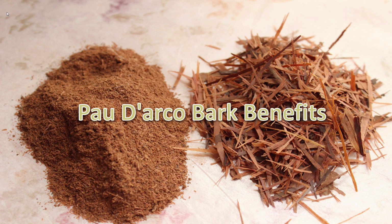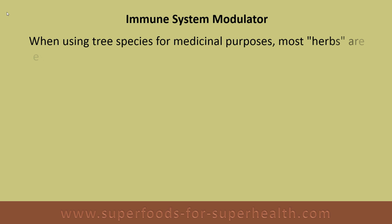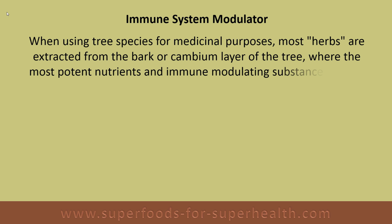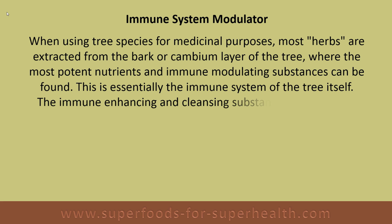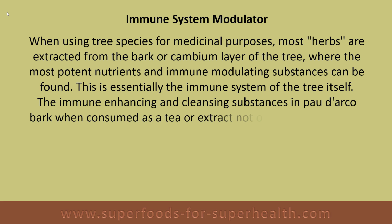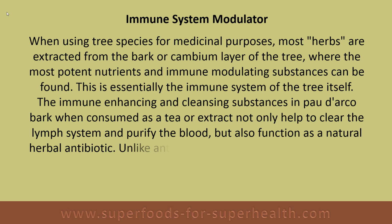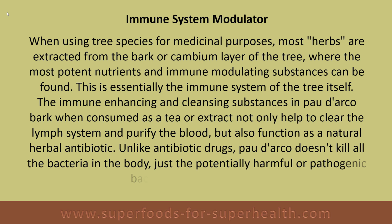Pau de arco bark benefits. Immune system modulator. When using tree species for medicinal purposes, most herbs are extracted from the bark or cambium layer of the tree, where the most potent nutrients and immune-modulating substances can be found. This is essentially the immune system of the tree itself. The immune-enhancing and cleansing substances in pau de arco bark, when consumed as a tea or extract, not only help to clear the lymph system and purify the blood, but also function as a natural herbal antibiotic. Unlike antibiotic drugs, pau de arco doesn't kill all the bacteria in the body, just the potentially harmful or pathogenic bacteria and yeast strains.